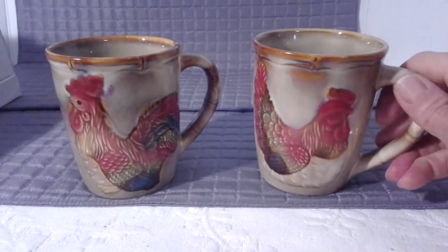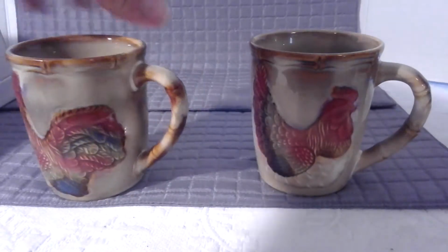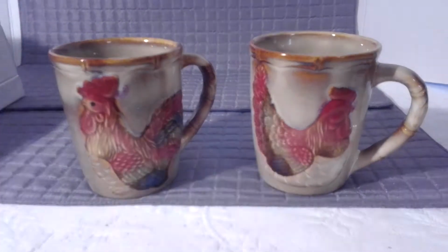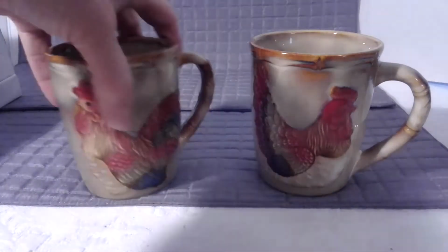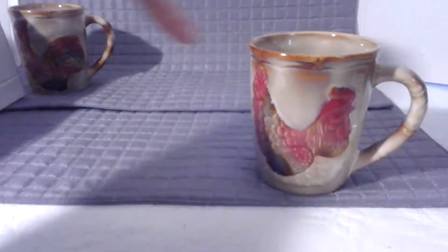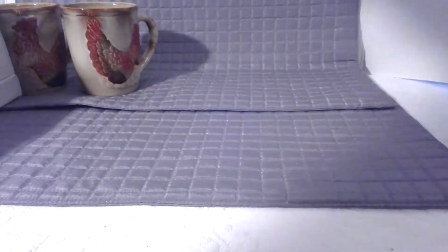Now, I don't know why everything else was marked with these crazy prices, and these really cute, perfect condition mugs were 39 cents. So I paid 39 cents a piece, and I listed them just because I had a bunch of free listings, and I thought, well, we'll just see if somebody wants them. But I definitely am planning on taking these to my mother in May or in June if I don't sell them by then. They were just so cute.